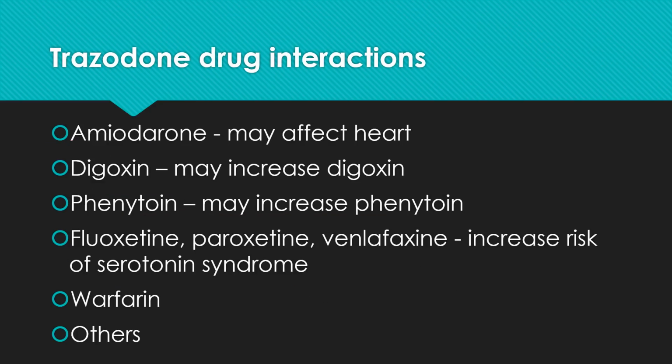What about drug interactions? Some that we need to watch out for. Amiodarone, that is for heart rhythm. We touched on the issue that we have to watch out for heart rhythm problems because it can affect the heart rhythm. Digoxin is a medication used to regulate the heart, often for a condition called AFib, but other things as your doctor determines. It can increase the levels of digoxin. This doesn't rule out using the two medications together. Your provider may do that, and they can be used together safely if they're watching for signs or symptoms of too much digoxin in your system. Phenytoin, often used for seizures. The trazodone can also increase levels of phenytoin. Again, can be used together, just need to proceed with caution.